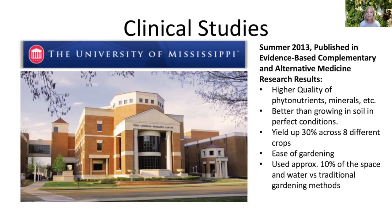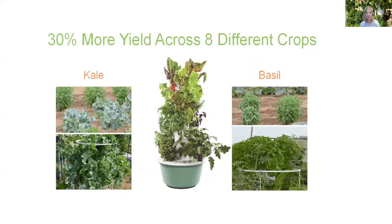So the University of Mississippi in the summer of 2013 published an evidence-based complementary and alternative medicine research study that showed higher quality of phytonutrients, which are the antioxidants and plant nutrients that come from fruits and vegetables, and the minerals in the plants. They measured plants grown in the soil and in the tower, to see how much difference there was, and it yielded up to 30% more in the Tower Garden over 8 different crops than in the ground. So it's easier than gardening, and it used approximately 10% of the space, and as we mentioned before, less water versus traditional gardening systems. So you can see here 30% more yield across 8 different crops, and the comparison was quite substantial.